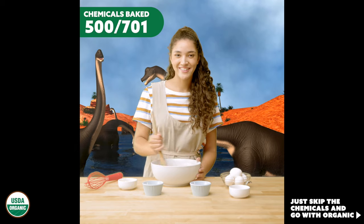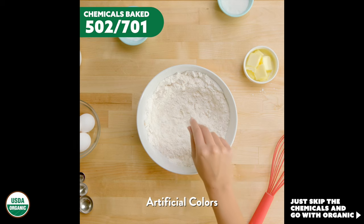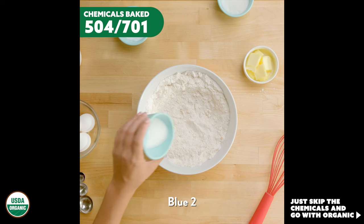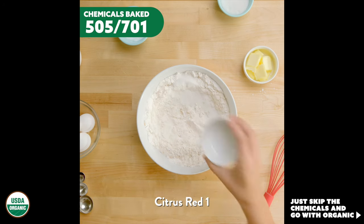And stir. You may also be adding a dash of brominated vegetable oil and possibly a pinch of artificial colors. Maybe a sprinkle of Blue 1. How about a teensy bit of Blue 2? Or perhaps an itty bit of Citrus Red 1?